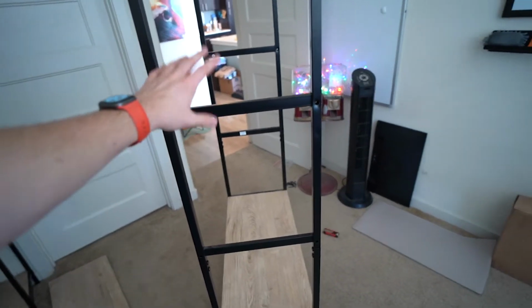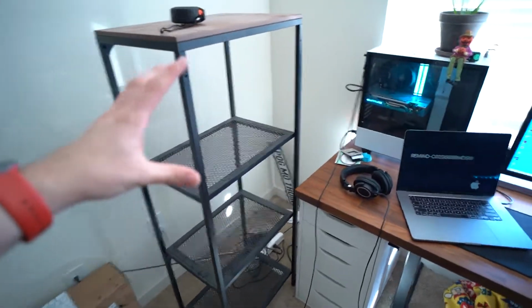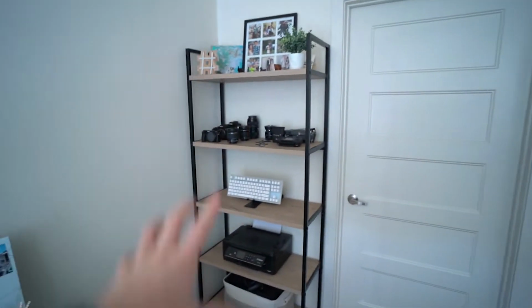But where we are right now with everything is there's a random shelf in the middle of the room. There is this shelf that I used to have in this corner, which used to have this stuff on it, but now it's all over here. So the first thing I'm gonna do is clean up this place a little bit because it's disgusting. So I'm gonna clean. Time lapse.